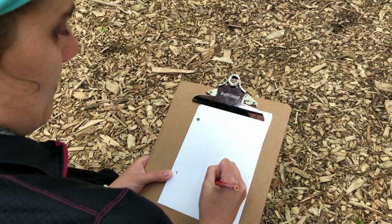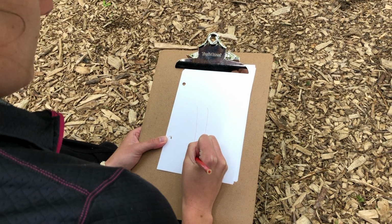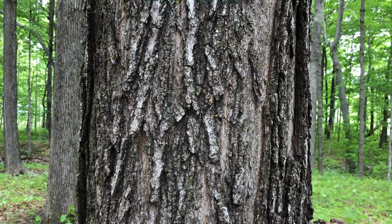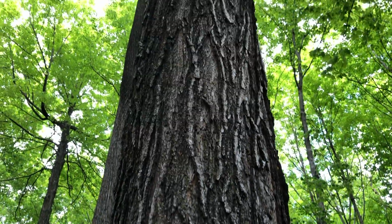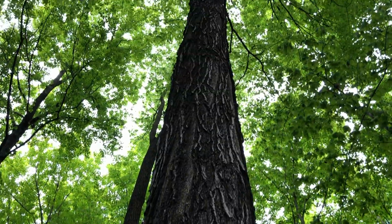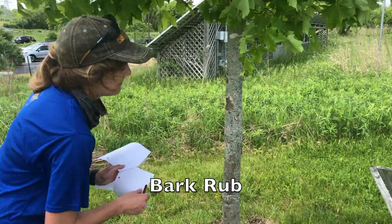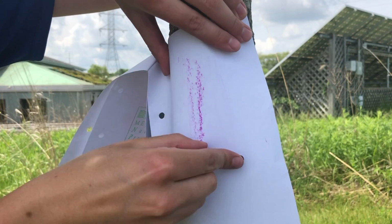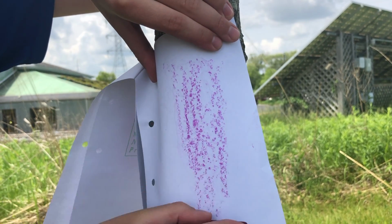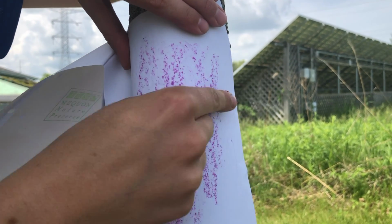For page 1, draw your tree. Make sure to look it over first, as there are many different features that you want to include, such as how the leaves look, or how rough the bark is, how tall it is, or the way the roots are shaped. There are many different features to include with a tree. Do a bark rub on page 2. This will show the design of your tree's bark. Press your page against the tree's trunk and color the whole sheet. This will make a copy of your tree's bark.